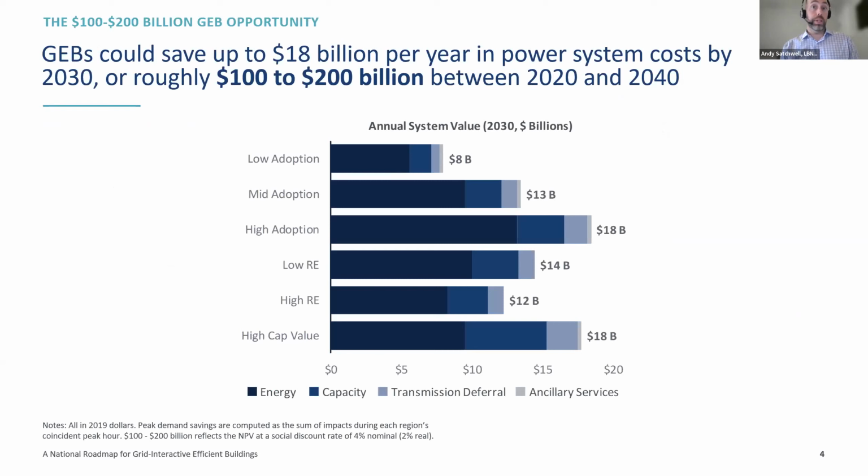So the GEB opportunity. This is the big headline. What are we talking about here? For the grid, it's really quite substantial. GEBs could save up to $18 billion per year, or in totality between 2020 and 2040, we're talking about $100 to $200 billion in power system cost savings from deployment of grid interactive efficient buildings.